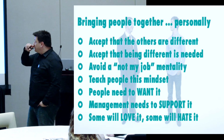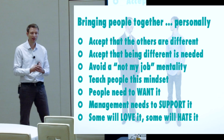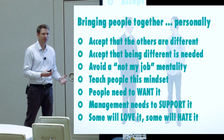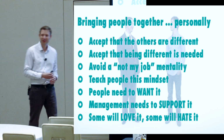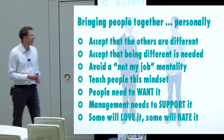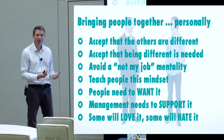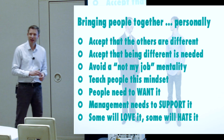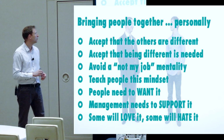Now it's also about bringing people together personally. And personally means we have to accept that we are different. Maybe you experienced it, maybe not too much, but actually we are. And we also have to accept that it's good that we are different, because different personalities come with different competencies, and they can together bring something out that is better than anyone could do alone.